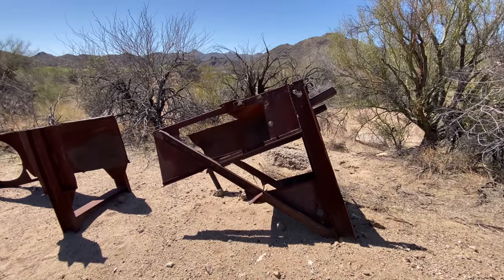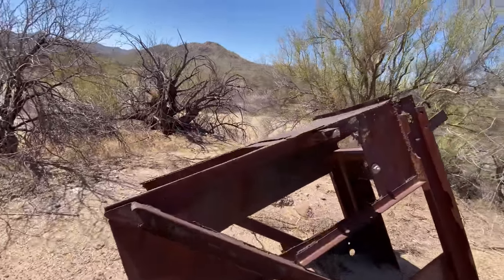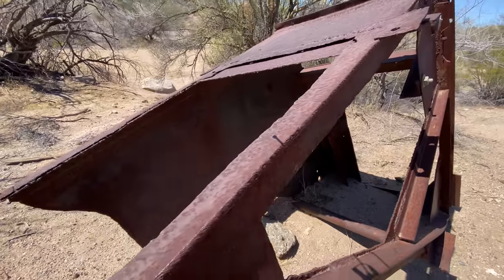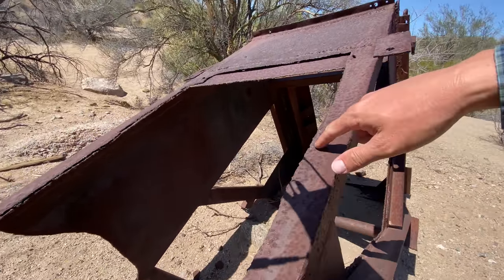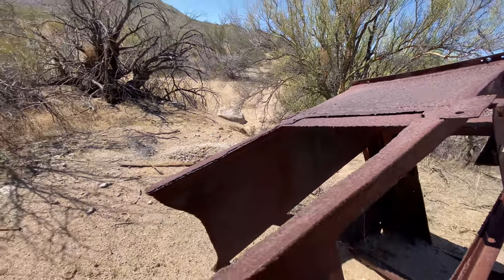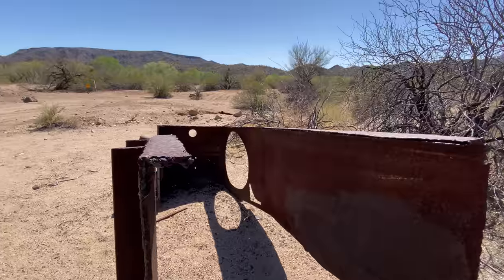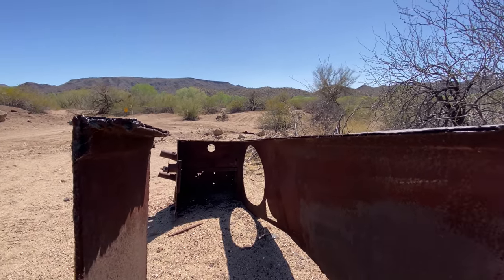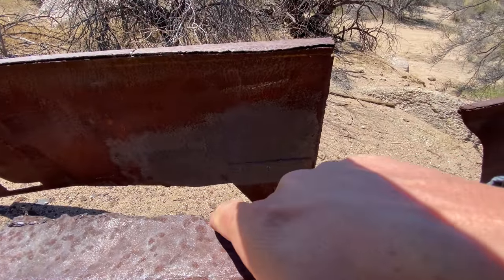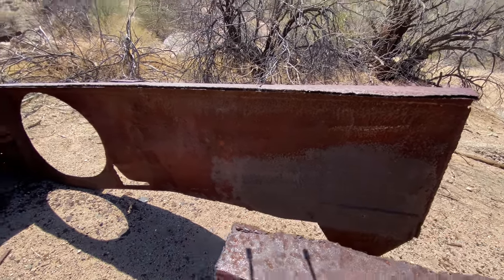So here's a couple pieces of metal that we found. Not sure if it's part of maybe a conveyor system. If you get a closer look, you can see some of the metal has been cut out, like with a plasma torch. And here's the other piece. You can see a little bit better on the edge all that jaggedness. But you can also see the heat marks of it, those little balls of slag that came off to the side and dried when they were cutting.